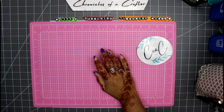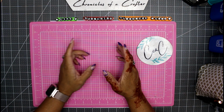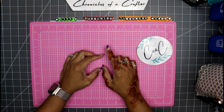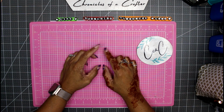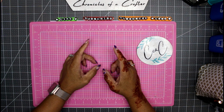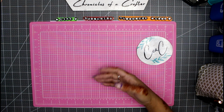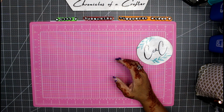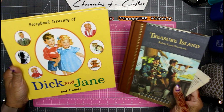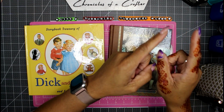get these items. Let's just start with some books, because a few months ago I crafted with a Treasure Island book. It was a collage challenge hosted by Julian Lee from New Zealand, and that was a lot of fun. So let me just show you the books that I picked up. Again, one of them is Treasure Island, and the other one is Dick and Jane. So I'm going to put a link for those videos right up here.